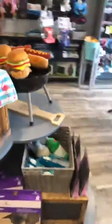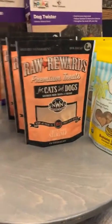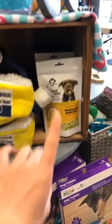And then we have just some more alcohol. And then we've got some summer treats here. These are banana brulee, some little shrimps, and some watermelon. And of course, we've got our Guaronas and our cheese bites.